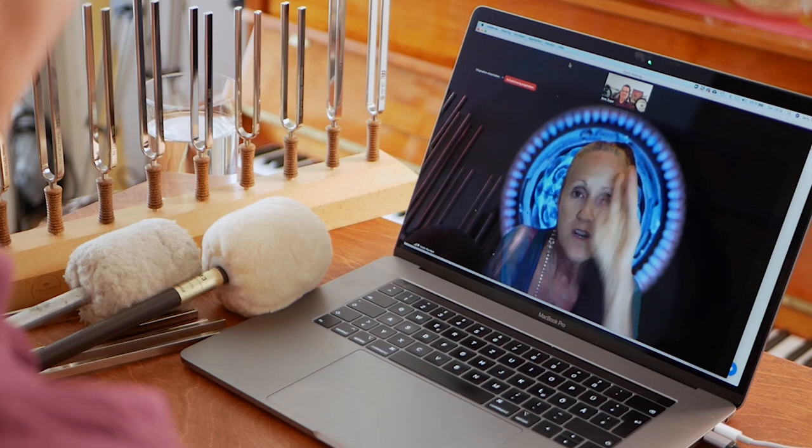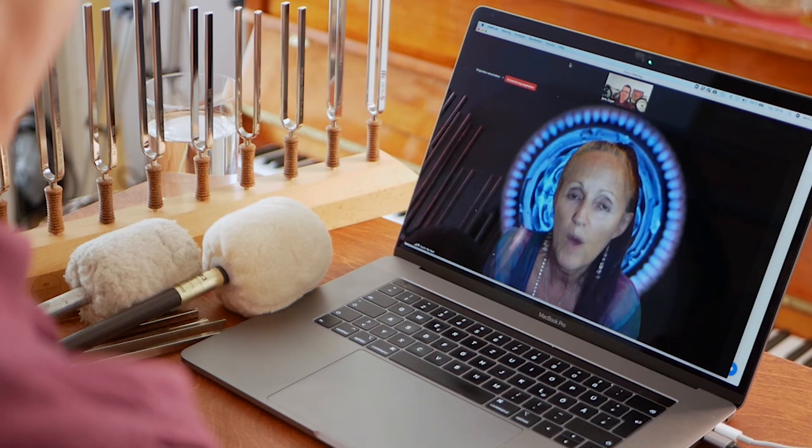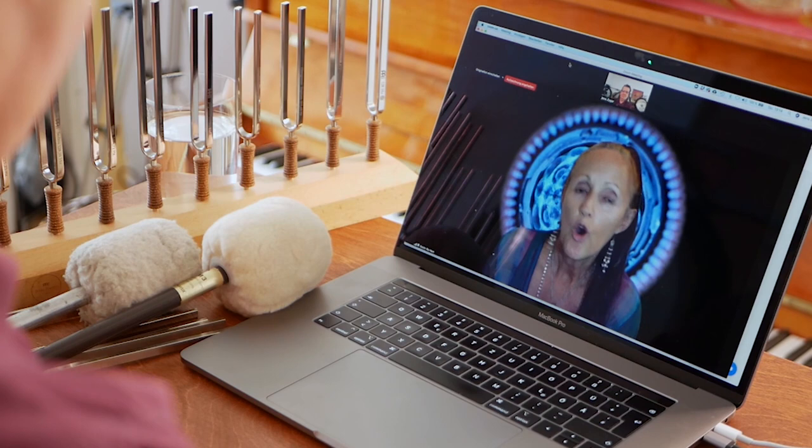Say we take 396, the lower one, or the pair to it, is 285. This gives a difference of 111. Or we can look at 417 and 528. The difference between these is 111.